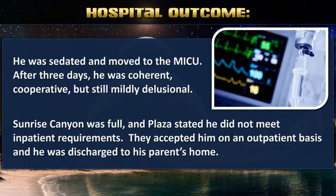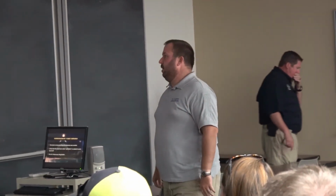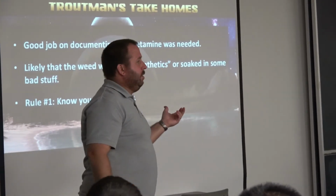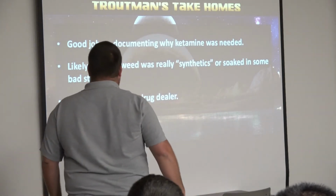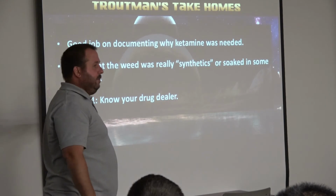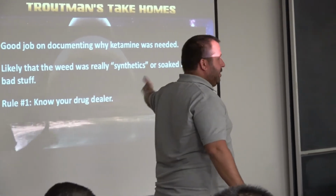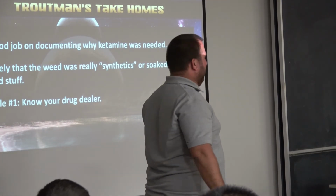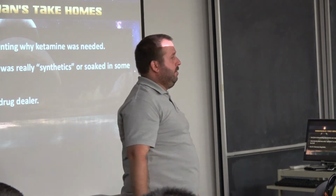Good job again documenting on the ketamine, noticing the repeat dose, and I think any charts we look at, we're always doing good at that. This is likely from the weed; the cheaper pot was probably synthetic, or we're seeing even occasionally marijuana they're spraying with whatever the stuff is that they're soaking the other stuff in. So a rule I learned once in residency is know your drug dealer, know what you're buying, and if you're buying weed, buy the real stuff. But marijuana doesn't cause all this. Can't really endorse marijuana use, but marijuana doesn't kill people, synthetics do. I think marijuana has long-term effects, just like smoking, but keep that in mind. Any questions?